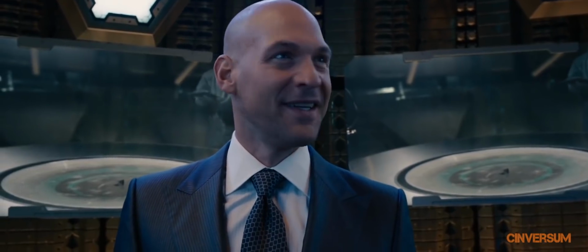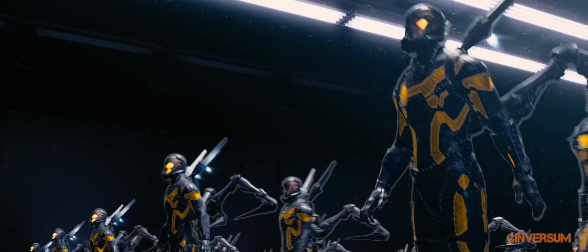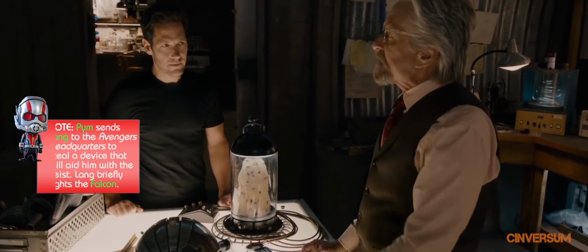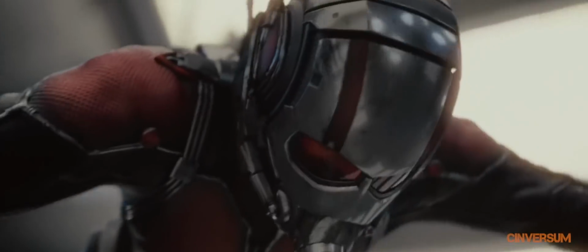So when he finds Darren Cross is developing a yellow suit which achieves the same results as Ant-Man, he freaks out. So Pym recruits Scott Lang to steal the yellow suit, however he fails to retrieve it. But Lang chases after Cross to a final fight at Lang's old house where he manages to sabotage Cross' suit, shrink uncontrollably, killing Cross. And in a post-credit scene, Sam Wilson tells Rogers about Ant-Man.